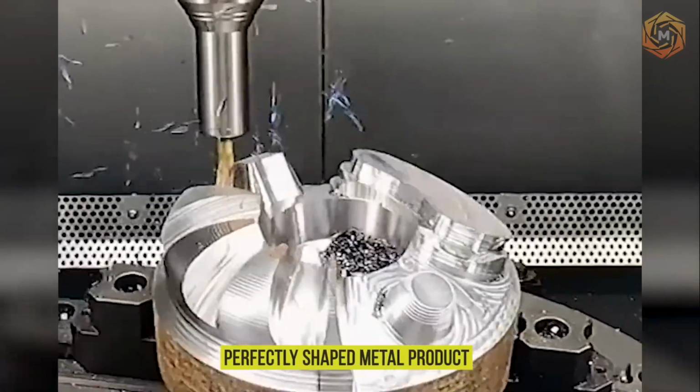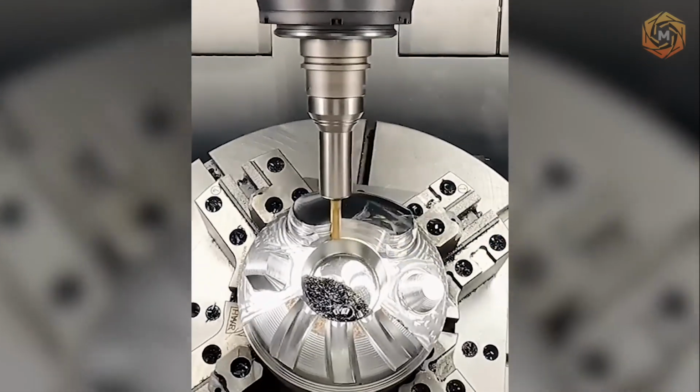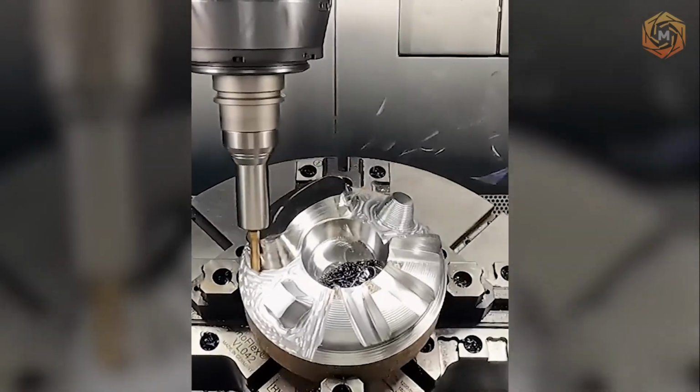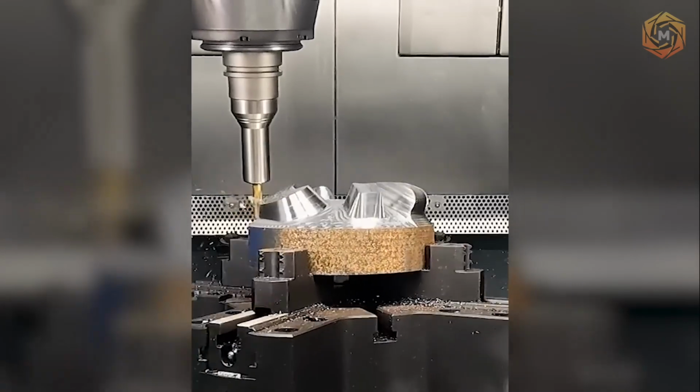Create a perfectly shaped metal product with smooth outlines and precise dimensions? No question at all, with an arsenal of mechanized assistants working as accurately and efficiently as possible.